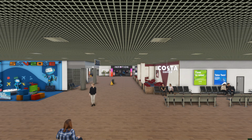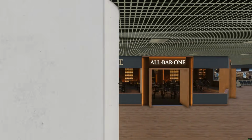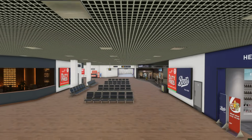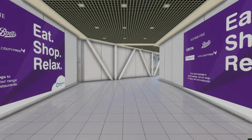Starting off in Terminal 2 at Birmingham, I mean, unbelievable. It's like I'm there. You got all bar one. You got the kids' play area, the Boots. I've been in that Boots quite a few times. World Duty Free, a couple of Jet2 things there. This is sort of the Jet2 terminal.